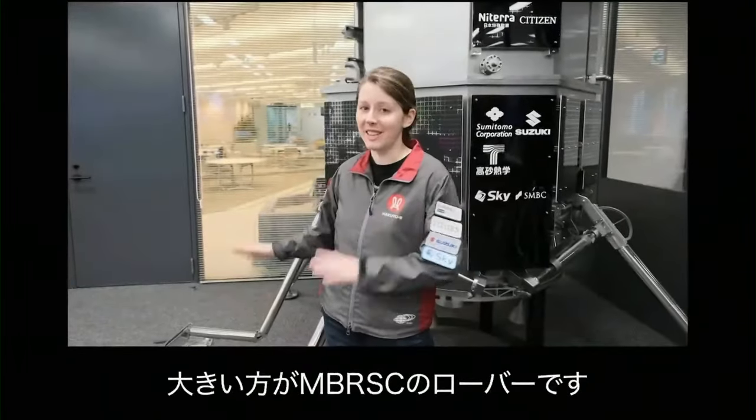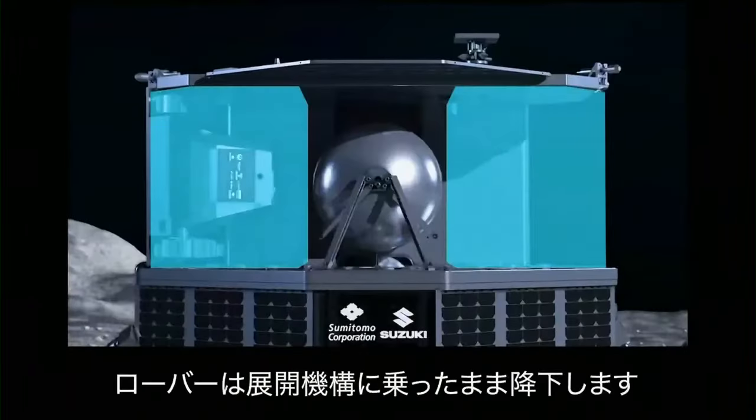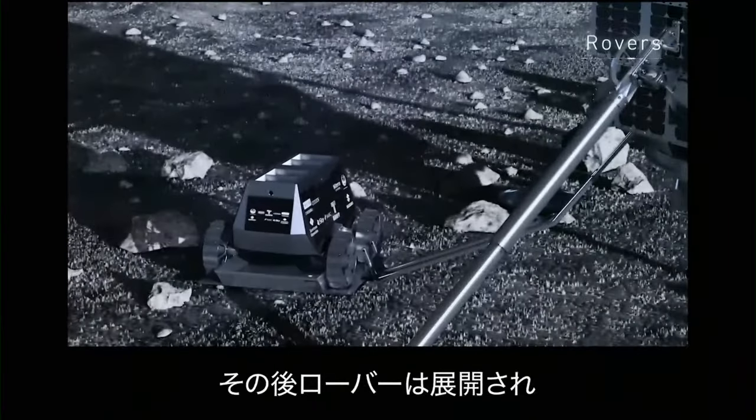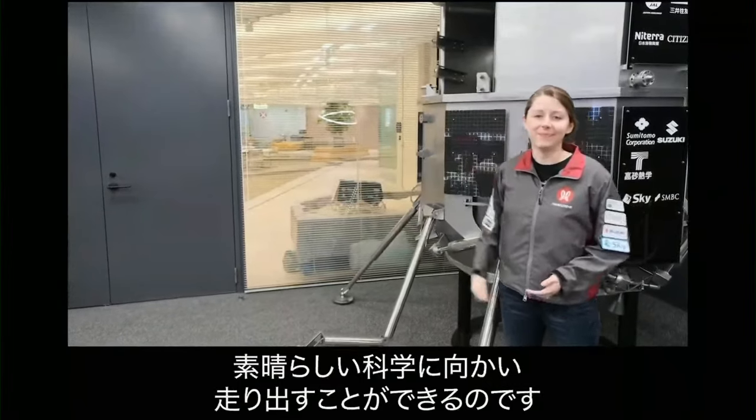The bigger one is the MBRSC rover. So it has been flying up here. Once it's time to deploy, the arm folds down with the rover on it, and then we release the rover, and it can drive off to go do some great science.